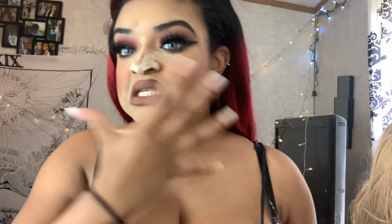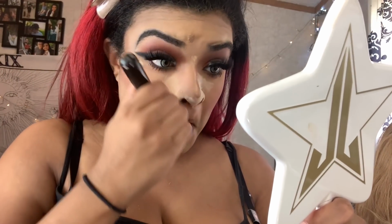So now I just let it sit for however long I think I'm going to need for it to really get in there and really sharpen. So while that does that, I'm going to fix this. It didn't sit for that long, but I'm just going to go ahead and wipe it off now.